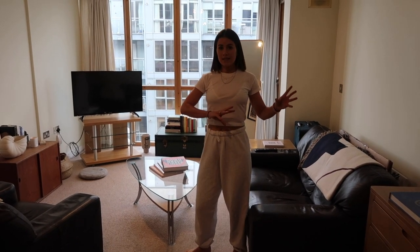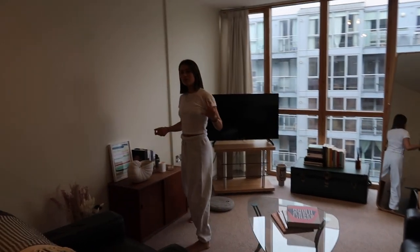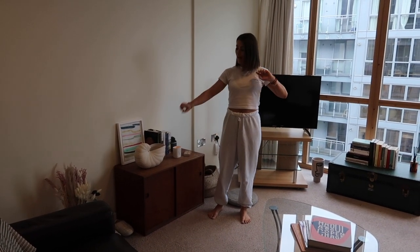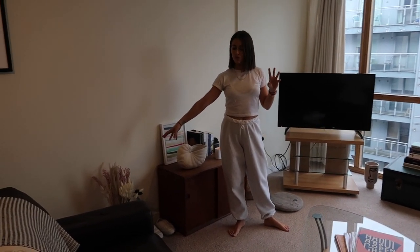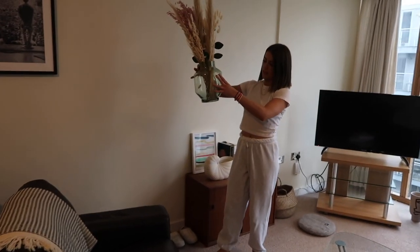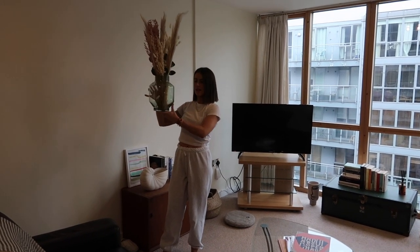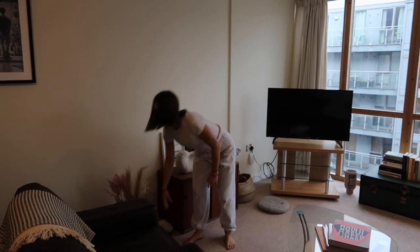Another thing is candles. Candles, like I showed you in the bathroom, are really nice to have around. Obviously they give a nice smell and they make the place feel warmer, more homey. Flowers and plants, cactus, these dried plants I got on Trouva and this pot. I've recently got a little bit of an obsession with pots and vases, and I think this one is just a little bit different. I love it, and dried plants are my thing at the moment.